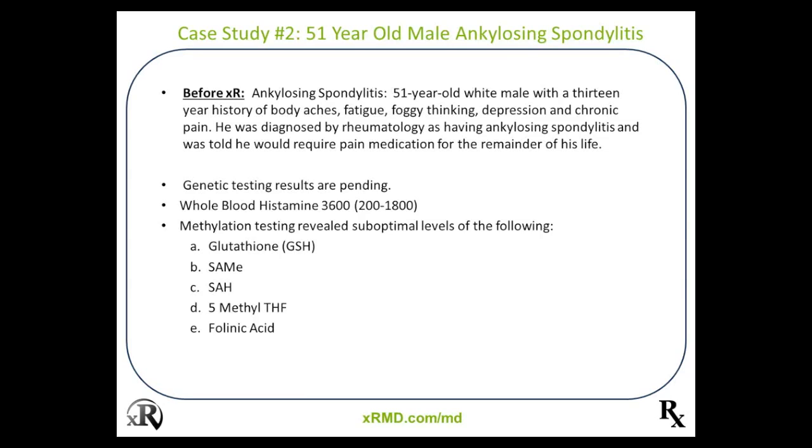Our next case study is a 51-year-old male that has ankylosing spondylitis. And what's really critical when you're looking at these case studies is to not so much focus on the diagnoses, but rather focus on the biochemical errors and the genetic errors that are causing the manifestation of these classical diagnoses. But what you'll find is that although the diagnosis is different, the underlying root cause is going to be very similar.